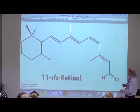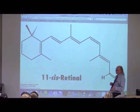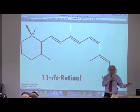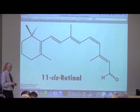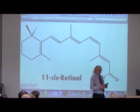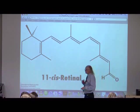So if I started with a molecule of retinal that was in the 11 cis form, and I expose it to light, one of the things that will happen is that cis bond will be converted back to a trans bond. Okay? That change in configuration changes the geometry of that molecule. So instead of having a bend, we have a molecule that no longer has a bend. That little tiny change in structure is what's responsible for our vision. Okay? So it's a very light-sensitive molecule.